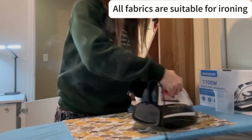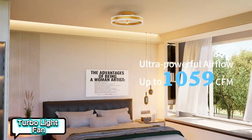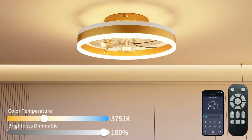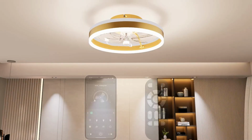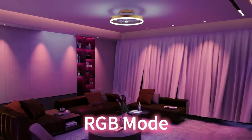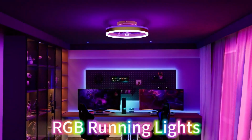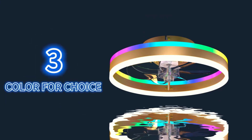allows for easy maneuverability. Upgrade your space with this 16-inch RGB ceiling fan with lights, designed for modern comfort and style. This low-profile, flush-mount bladeless chandelier delivers powerful airflow with whisper-quiet performance, perfect for bedrooms and living spaces. Customize your vibe with RGB lighting, adjustable brightness, and color modes, all controlled by remote or smart app. The energy-efficient LED fan light combines elegance and function in a sleek gold finish, giving you smart control, smooth airflow, and stunning ambience in one compact design.